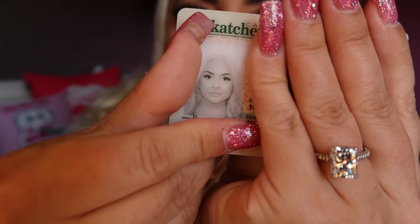So I just have my driver's license. That's my driver's license photo. Does it look like me? It doesn't matter. I have my health card, my insurance, my dental insurance cards, and then $100. $100 make me holla.